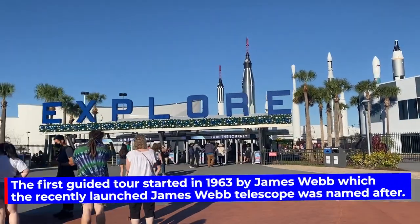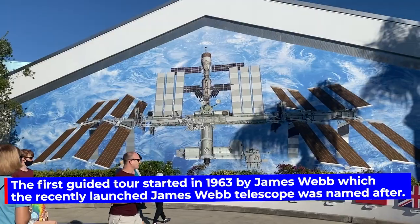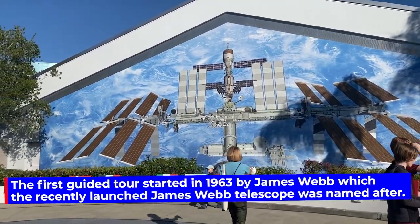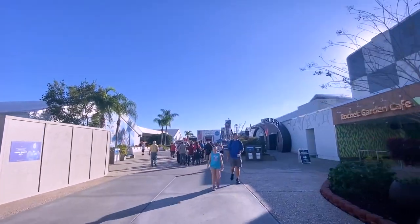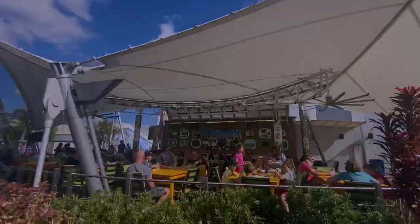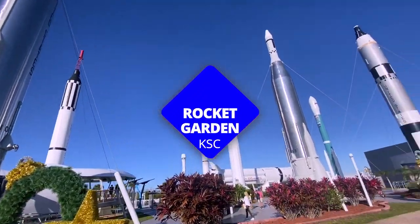Let's go and explore. Guided tours of KSC started as far back as 1963 by NASA Administrator James Webb. An average of 1.7 million visitors streamed through KSC annually before the pandemic. After years of uncertainty, the Kennedy Space Center visitor complex is slowly returning to normal.